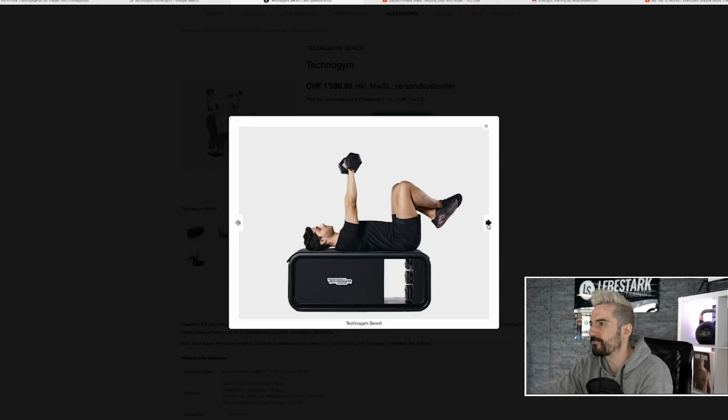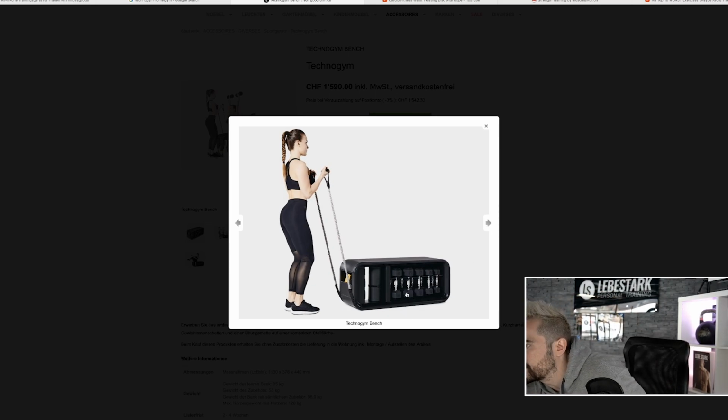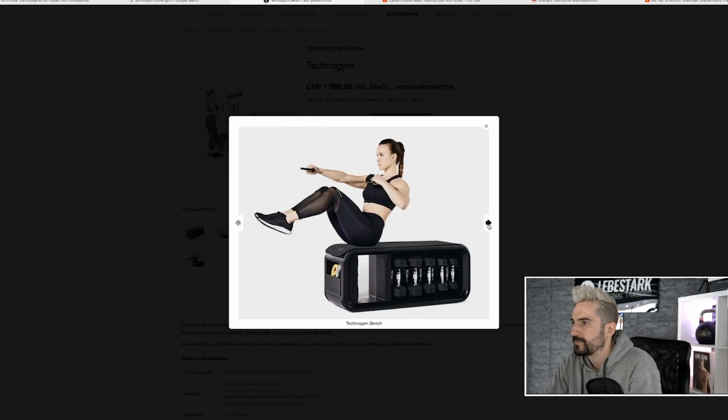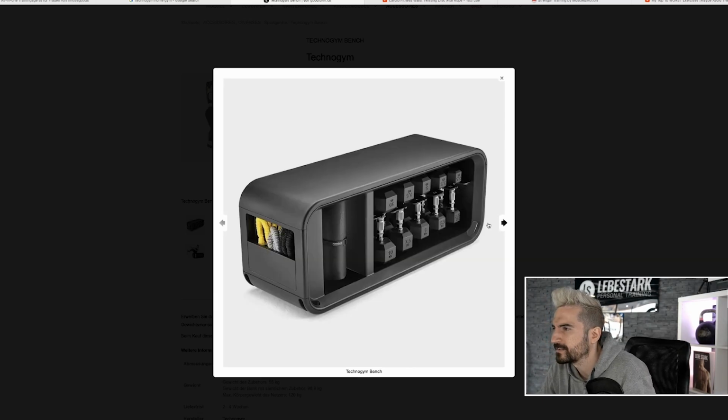It's a bench for a chest press. You don't need that. And it's just, well, it looks cool. You can put how many dumbbells in there? 1, 2, 3, 4, 5. 5 dumbbells. What is she doing? And you got the black roll in there. Oh, guys.